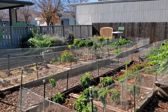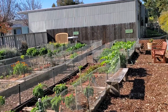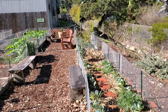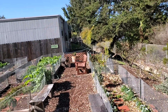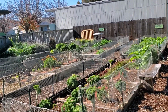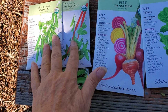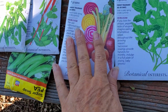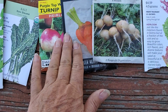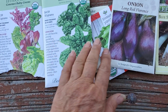Okay, so here's your garden right now. Things are growing in February. That's still cool season crops, and you can still plant some of the cool season crops. Let me show you some of the seeds. For example, the peas. I can plant peas right now, and beets, arugula, kale, turnip, carrots, radishes, lettuce, spinach.